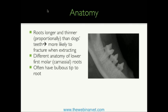The lower molar, the first molar, so on this x-ray, the tooth on the left-hand side would be the molar. It's got slightly different anatomy. If you look at the other 2 teeth, they're relatively symmetrical, and if we want to extract those teeth, we're going to section them in half, and we would section from the furcation, which is roughly in the middle of the tooth. But if you use the same principle in the molar tooth and try and split it right down the middle, then you won't split the tooth equally into 2 roots and crowns. You'll end up with kind of 1 1/2, and then it will be very difficult to get those roots out.